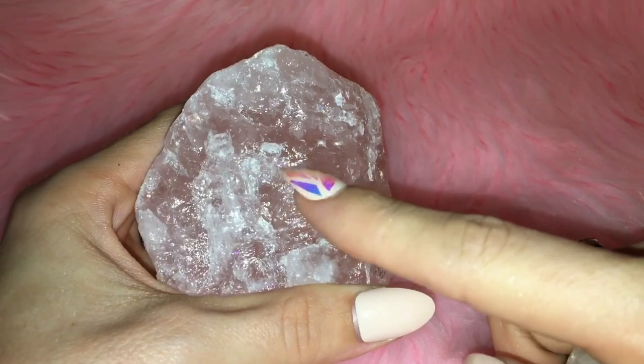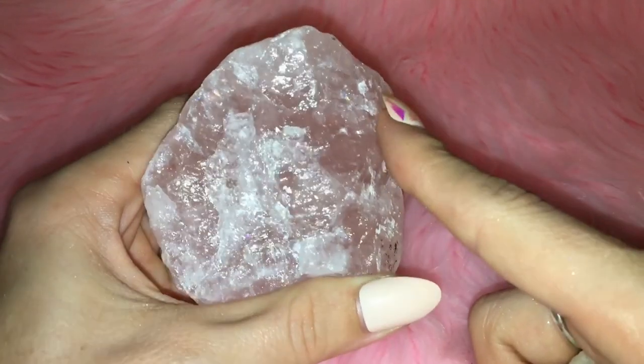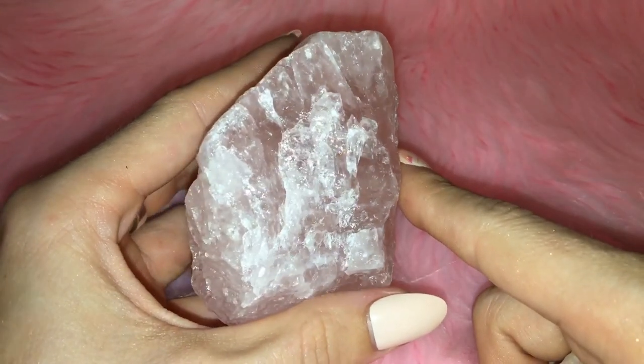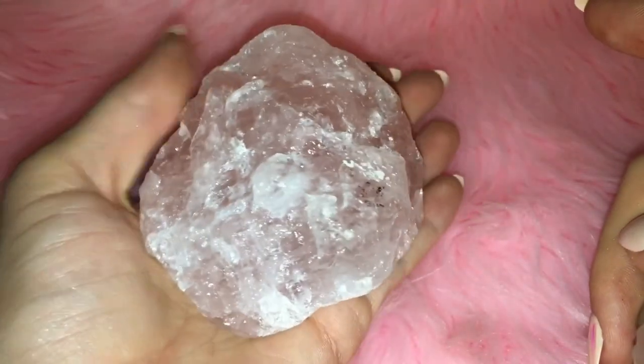You can see there's some right here, there's some down here. Every which way you turn it in the light, you could see there's some here. It's got little rainbows everywhere, and it is a huge, huge piece. And this was only $10.